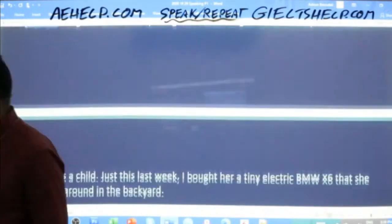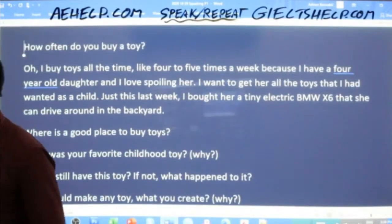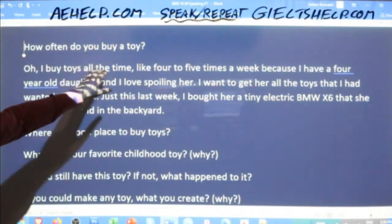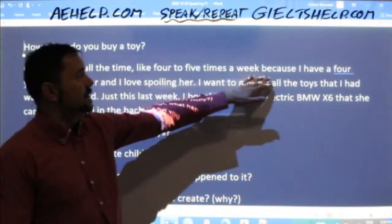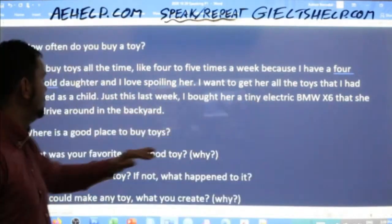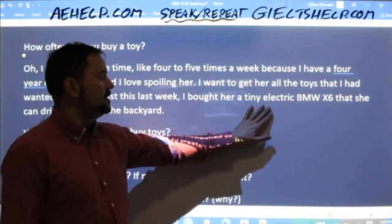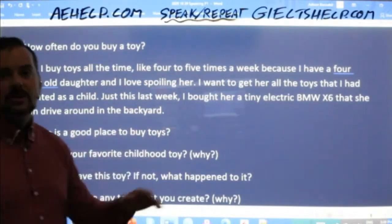Okay, all right. So here we go. Answer, explain, example. Okay, using quantitative language. How often do you buy a toy? Again, speak and repeat. Oh, I buy toys all the time, like 4 to 5 times a week, because I have a 4-year-old daughter and I love spoiling her. I want to get her all the toys that I had wanted as a child. Just this last week, I bought her a tiny electric BMW X6 that she can drive around the backyard.